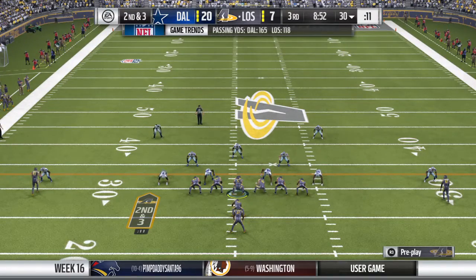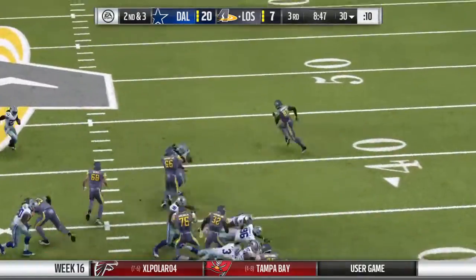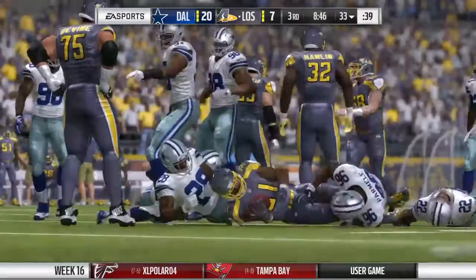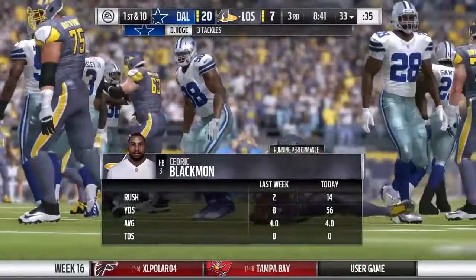First play of the drive, let's give credit all around. Excellent blocking, but the guy carrying the ball, he was the finisher. A really nice run. And he'll get it up to the 33-yard line. 3 yards there, good enough to keep the drive moving.